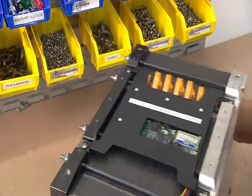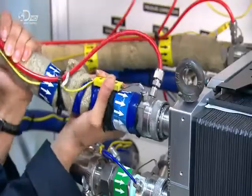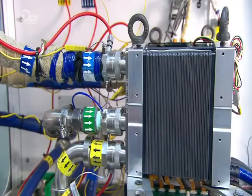The technician mounts it on a test station and connects a hydrogen line, an air line, and a water line for cooling. The testing machine runs a 3-hour automated performance test.